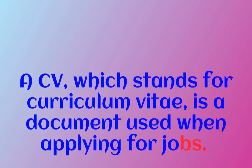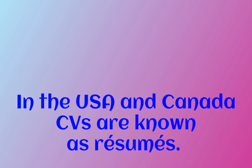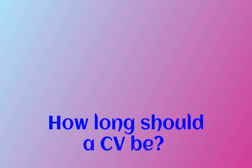What is a CV? A CV, which stands for Curriculum Vitae, is a document used when applying for jobs. It allows you to summarize your education, skills and experience, enabling you to successfully sell your abilities to potential employers. In the USA and Canada, CVs are known as resumes. These documents tend to be more concise and follow no particular formatting rules.